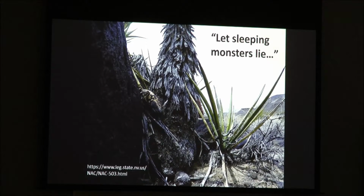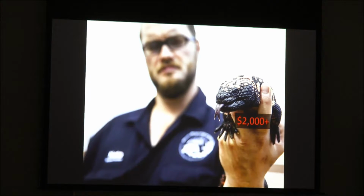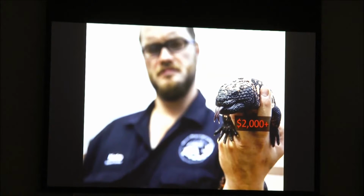The other thing is, and I commend NDOW, as all states that have Gila monsters in them, we have regulations prohibiting collection of these guys. Unfortunately, Gila monsters can get upwards of $2,000+ per individual. So poaching is a reality in every state in which they occur. It was suggested to me a couple years ago, and has been routinely, every time I bump into, you'd be surprised, I bump into former hobby collectors and commercial collectors of different reptile species, and many of them have admitted to collecting Gila monsters in the past.